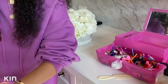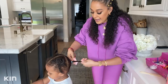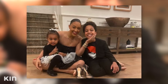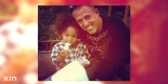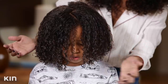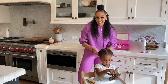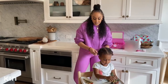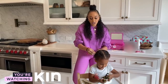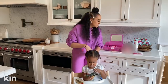Now, I like to keep the hair pretty simple. She's only two, and her attention span isn't that great. I have, of course, two kids, and Cree actually had more hair than Cairo, and he hated me doing his hair. Cairo, on the other hand, as you can see, is sitting still, but I think what's helped with Cairo is I started doing her hair a lot earlier than I was doing Cree's hair.